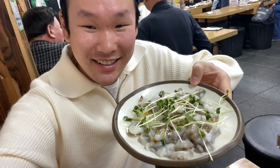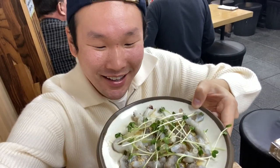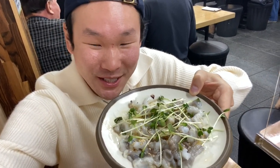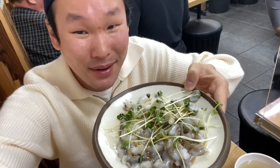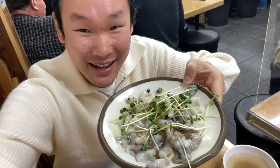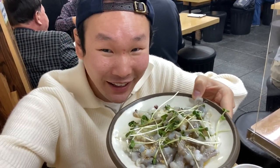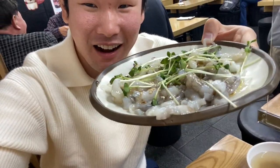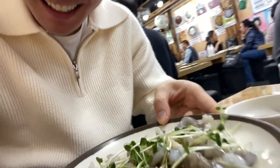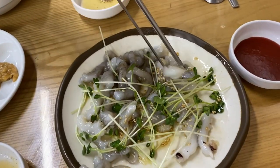How wild is this? Look at this. The octopus are just moving. So this is like octopus sashimi. So basically once you cut octopus live, this is the muscle reflex. So they're already dead, but the aftermath of it is that the muscles are still moving, so the reflexes. But it's pretty wild to say, oh, is this jumping off the plate? It's pretty wild to see this in person.